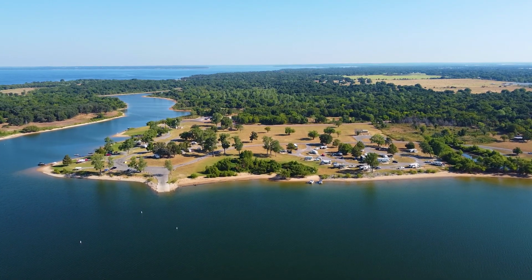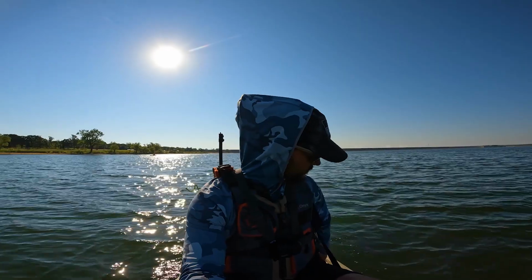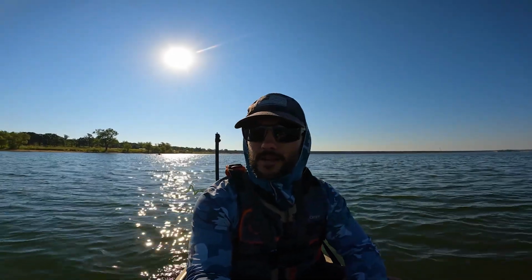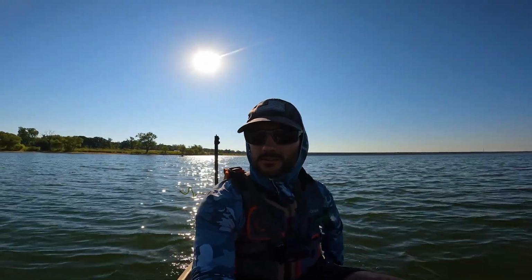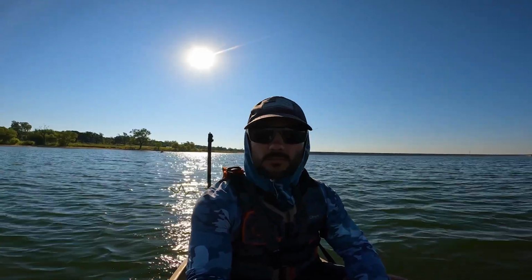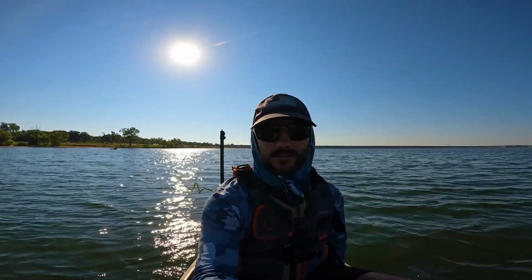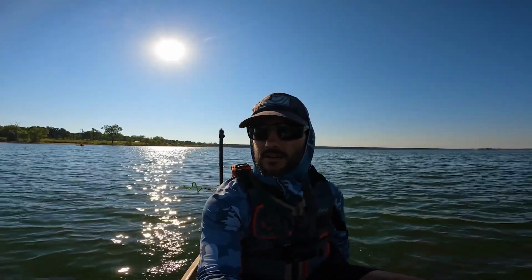I'm headed back to the shore here. No fish. They just weren't popping like they were yesterday evening. We saw some here and there pop off, but there were really no feeding frenzies like we were hoping for this morning, but we tried. Just not as much activity on the surface as there was last night.